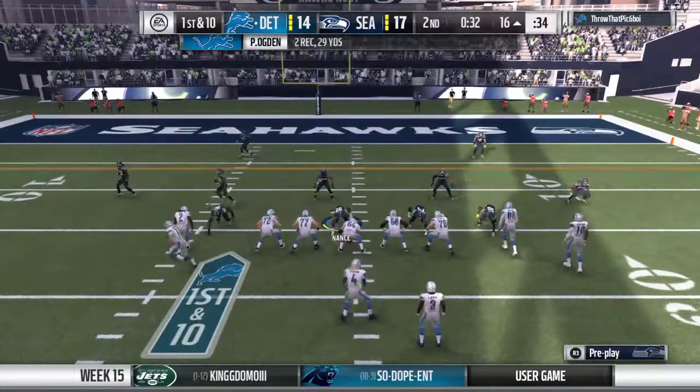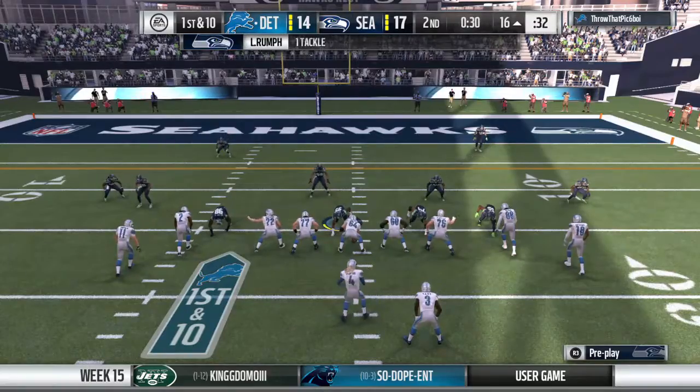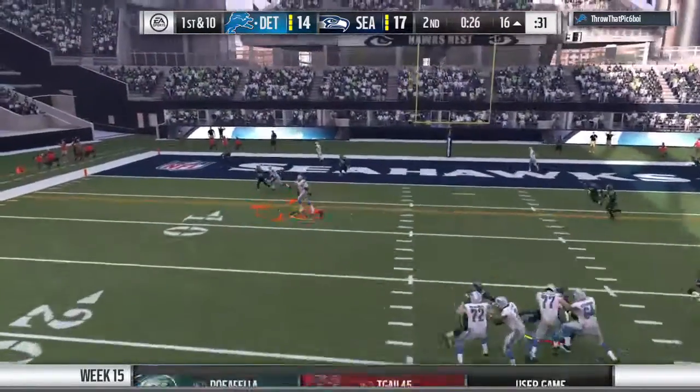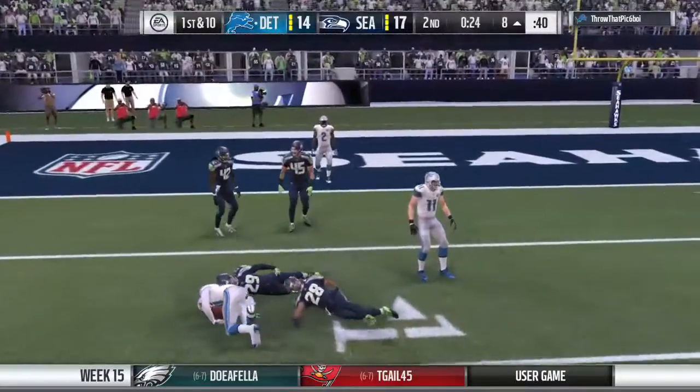I think that's a big pickup for a first down because when you run a drag route against zone, you're sometimes asking for trouble because you might run into a defender. Yeah, well, there they ran into a first down.